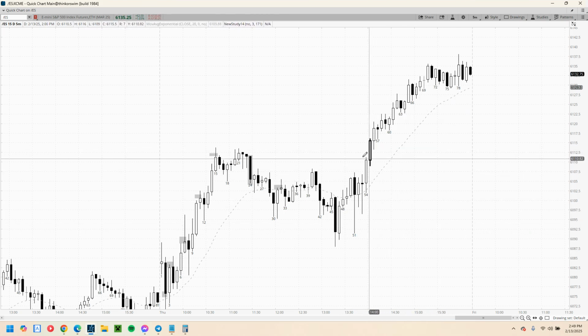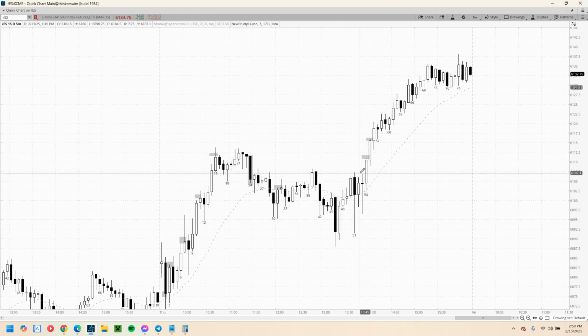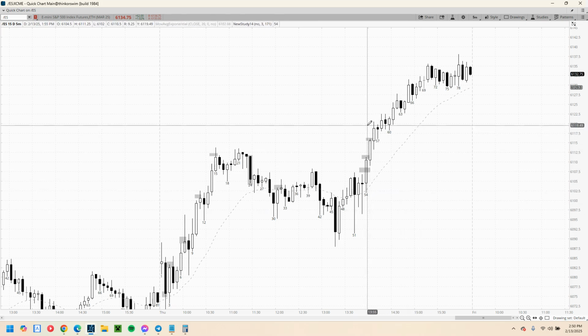You can buy the close 54. 54 probably needs its own second leg. It could be the second leg up from this, but this is a really good looking bull bar. And then you have consecutive bull bars, uniform size bars, open gap. It's going higher. You can buy any of these closes. This is all going to need a second leg.